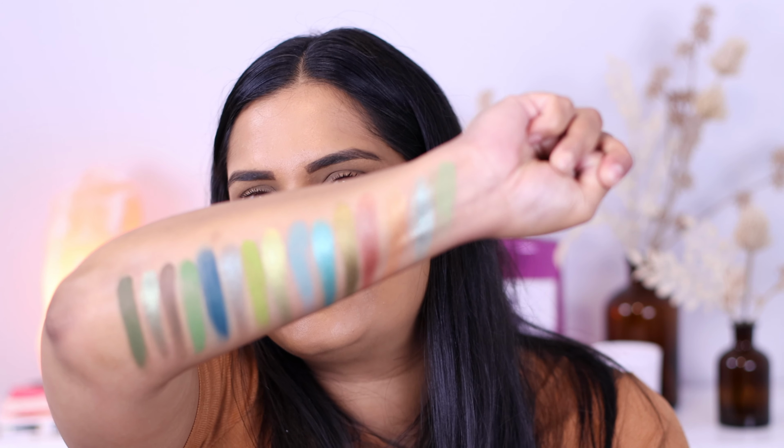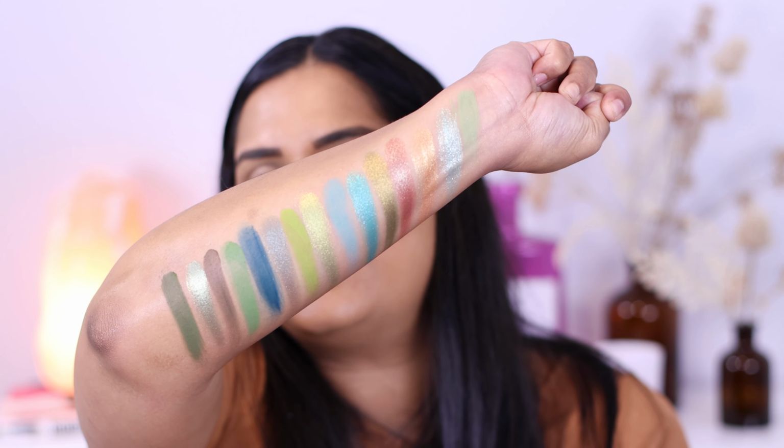Oh my goodness. This is so pretty. I can never get enough of green eyeshadow palettes, you guys. It's absolutely ridiculous how much I love green eyeshadow. So, okay, I feel like I have babbled on enough about swatches. Let's go ahead and get into an eye look.